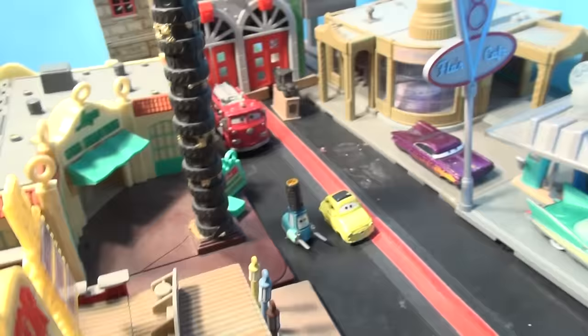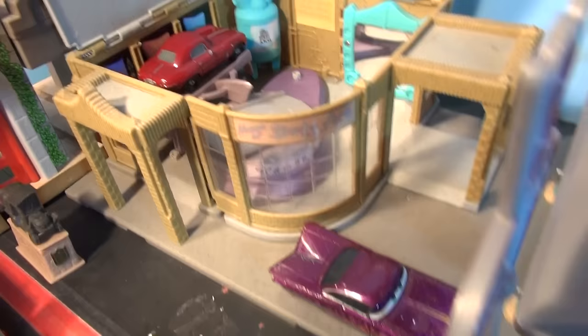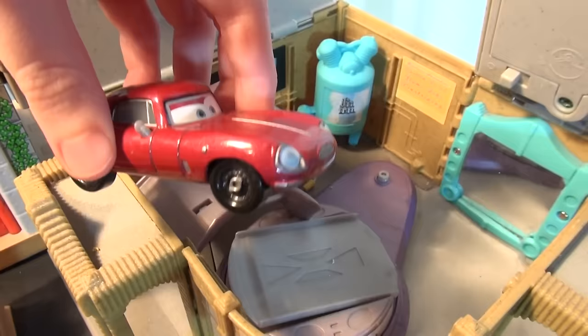Okay, let's go back and show the kids what's inside here. First of all, we're going to start off with Ramone's House of Body Art. Open up there, son. Show the kids what's in there. We have Ramone getting ready to work. Look, there's a car ready to be painted. Can anybody here name that car? It's from Cars 2. It was only in for a couple of seconds. Okay, put that back. Put that in the comment section if you know who it is, okay?